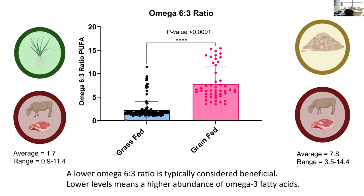As you can see here on the grass-fed side of things, there's a large concentration around the average, which landed at 1.7, so around 1.5 to 2. Pretty much all the samples that landed here were from farmers that sent in samples, your typical North American grass-fed beef family farm. They were all amongst these superstar rankings that really indicate high quality grass-fed beef, which would be considered around 2 or so.